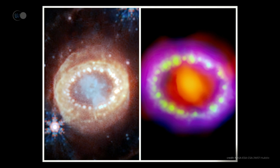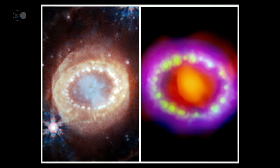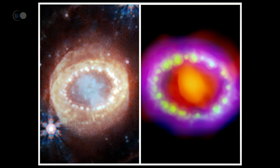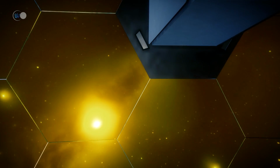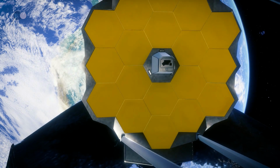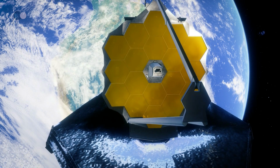Unfortunately, the dust at the center of the supernova is so dense that not even the near-infrared light detected by the James Webb can penetrate it. That's why the keyhole is so dark in the photo. The telescope, although very advanced, was therefore unable to detect the supernova's residual star. Yet this is what scientists had hoped to observe.